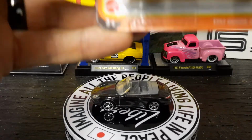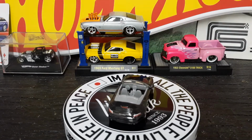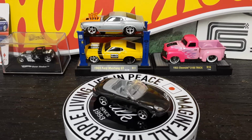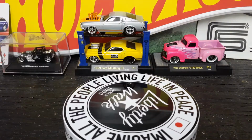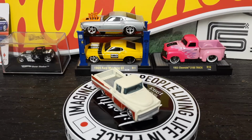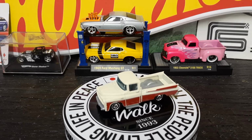Up next, we have the '57 Dodge Sweptside pickup. Pretty cool. Check that bad boy out. Can't beat these old cars right here.